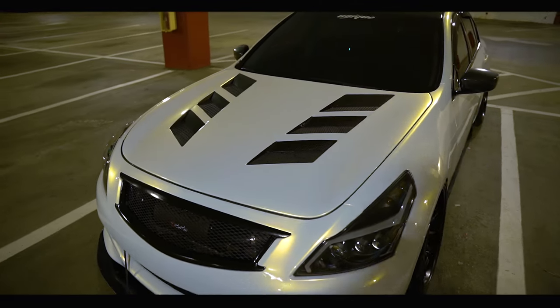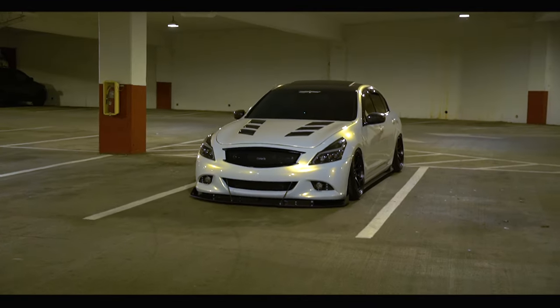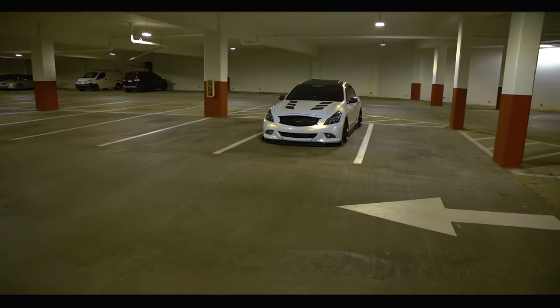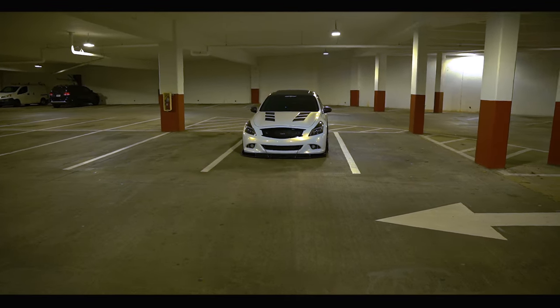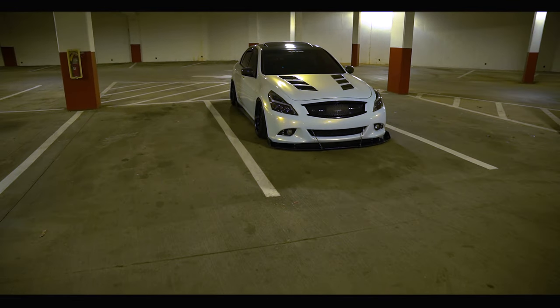So, let me back up for you. Man, so obviously my car was a dark color for a minute. So nice to just change it up. Wait, yeah, this looks dope.